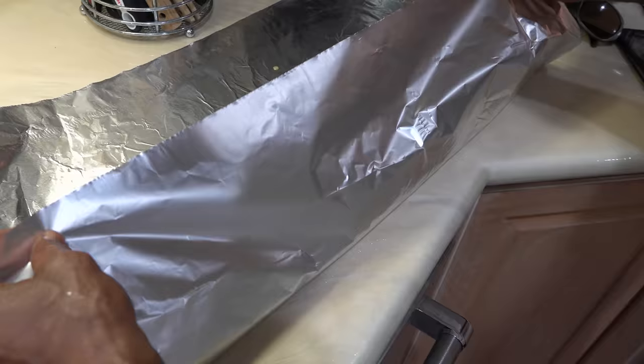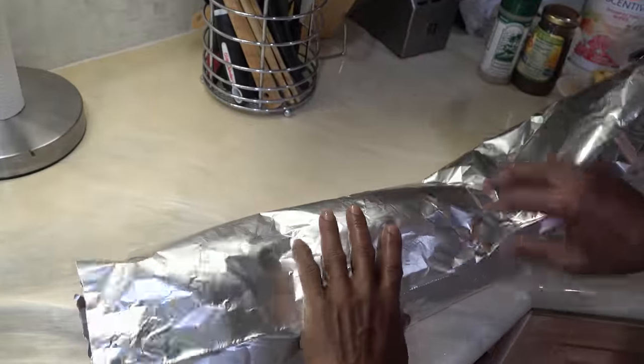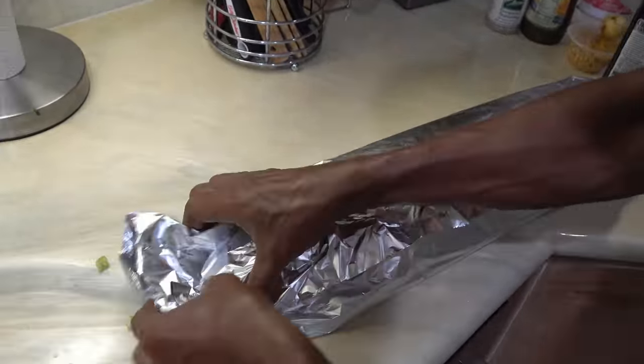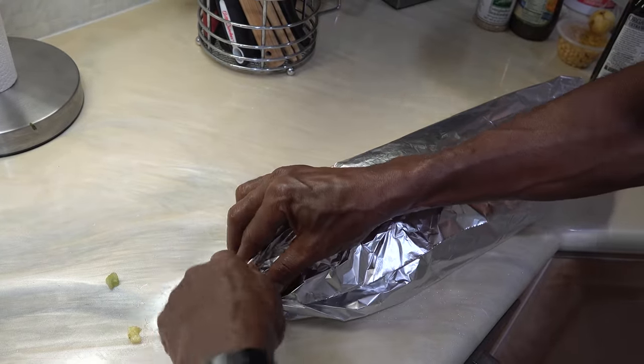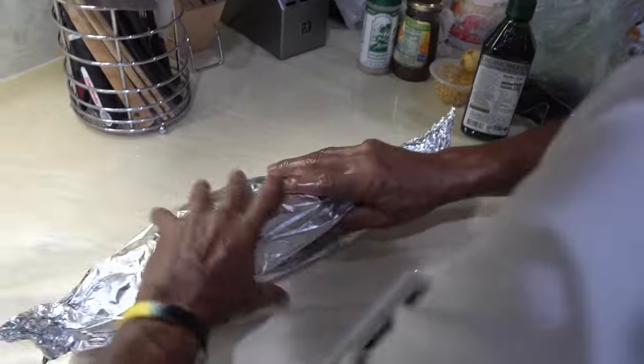So I'm gonna wrap it real nice together. So that's everything. Yeah, and then just kind of crease the end right here. Crease that other end right there. And then there we go.